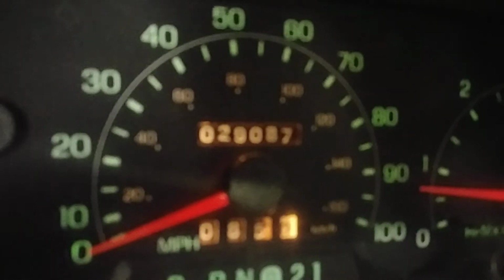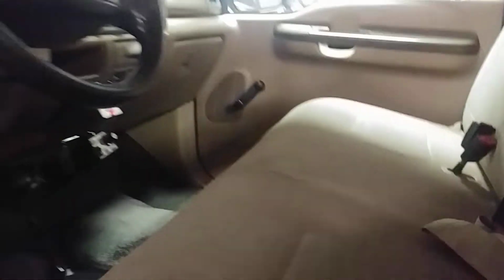29,000 miles. See how this thing looks. A lot of the cab lights up there are working. It's good. That's about it, folks.